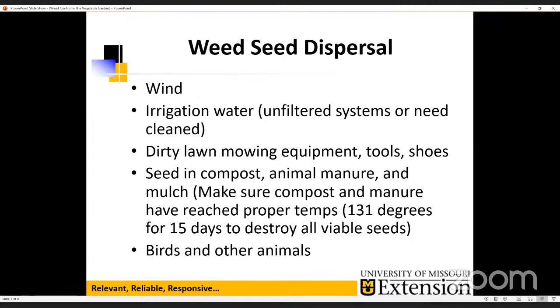If you make your own compost, or you're going to be using animal manure or anything like that, make sure that that compost and manure have reached proper temperatures. And proper temperatures are 131 degrees for at least 15 days to destroy all viable seeds. You know, compost piles, manure, even mulch can house a lot of different weed seeds. So we need to be aware of that.